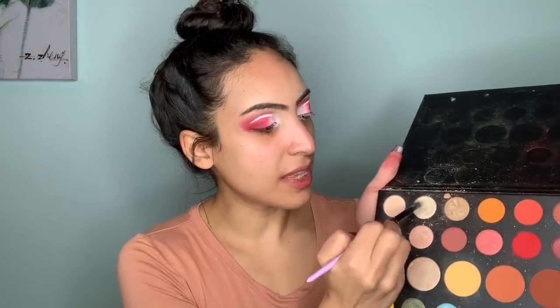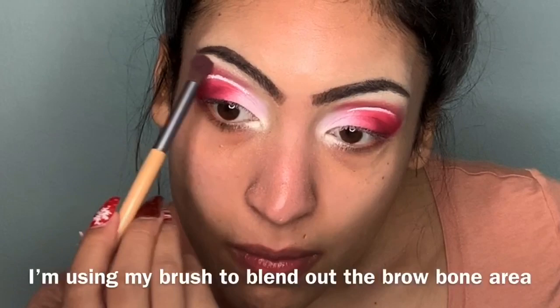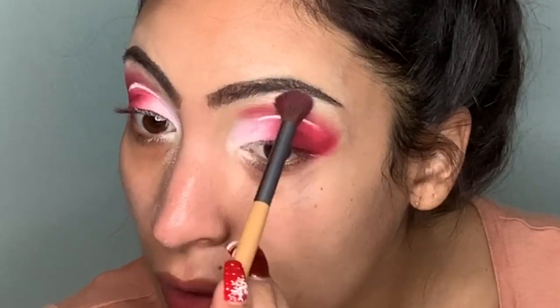Okay, now we're gonna add this shade and put it on the inner corners of the eye and on the brow bone. Okay, we're pretty much done with the eyes.